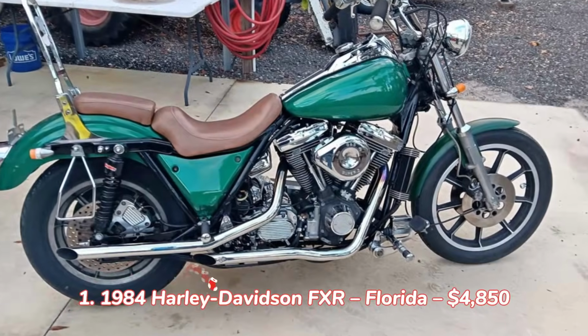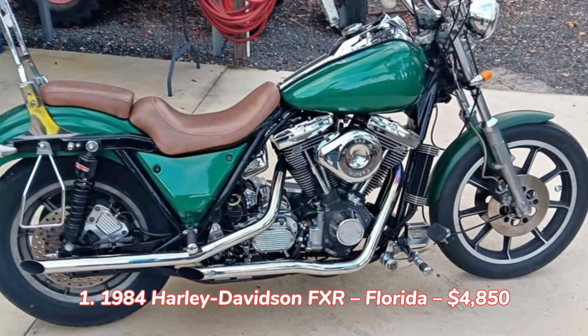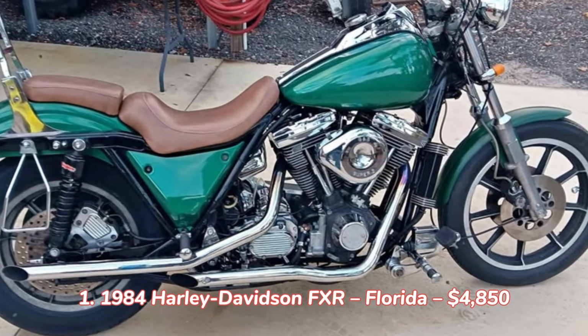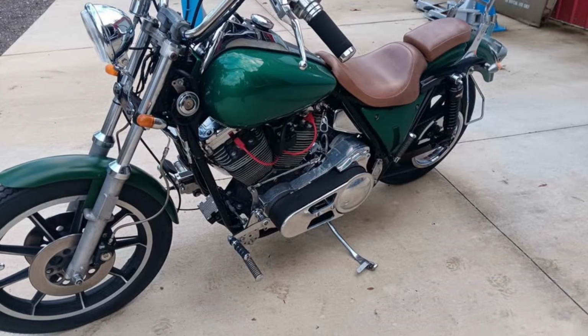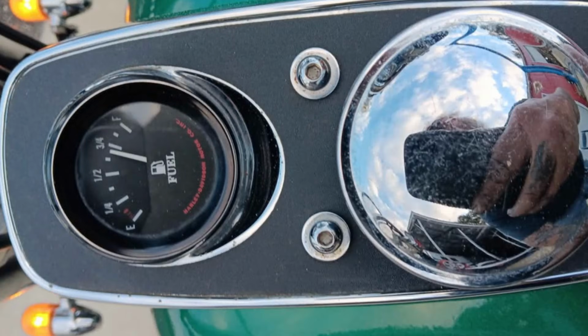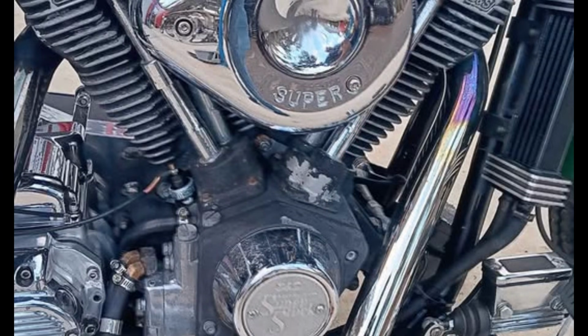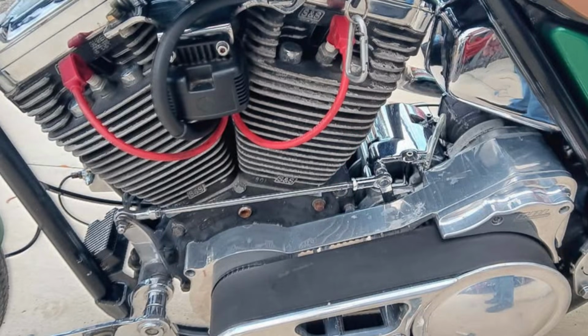Number 1. 1984 Harley-Davidson FXR, Florida, $4,850. Kicking off the list is a 1984 Harley-Davidson FXR, located in Satsuma, Florida, with an asking price of $4,850. The FXR chassis is widely respected among Harley enthusiasts for its improved handling and stability compared to earlier frames, making it one of the most sought-after platforms from the 1980s.